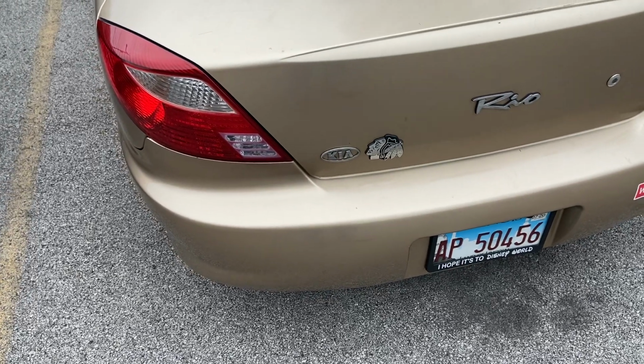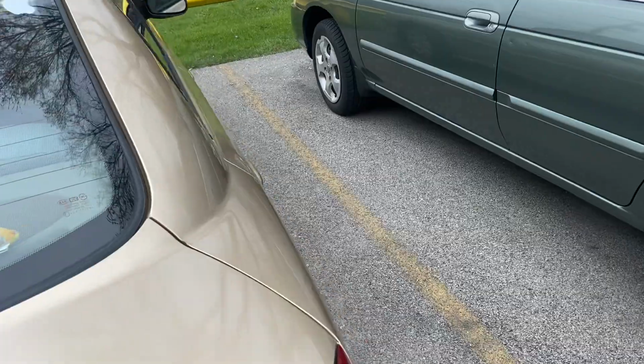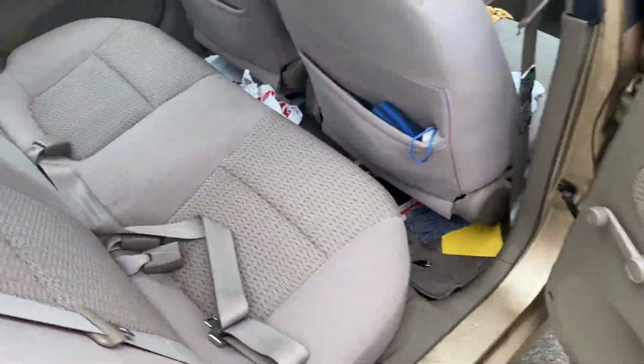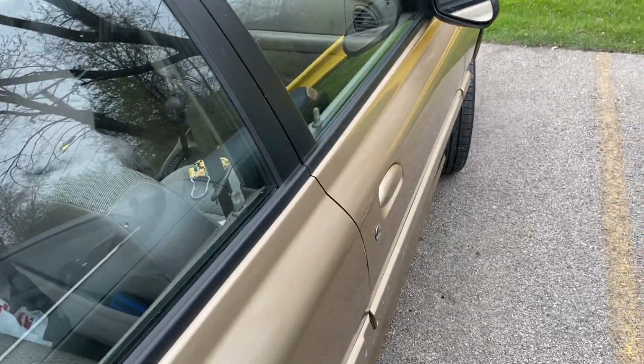Coming to the back, nothing new here. Just my Blackhawks and my Watch JR Go sticker, and I got my stickers in the back here, and my little iguana, and somewhere in the back I got my little Kia hamster guy. Here's the back seat. It can surprisingly hold a lot of stuff back here. I've been using this car for deliveries. One thing I really don't like, and that my previous two cars had, is a folding back seat. It would really help a lot.